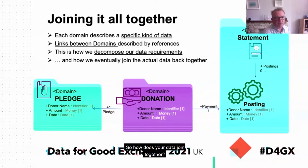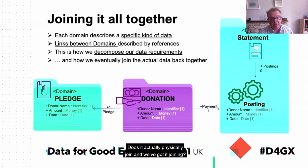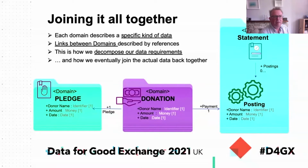So how does your data join together? Is it good? Is it logically joined, as I've said here? Does it actually physically join, and we've got it joining? Is the data integrity all good? We've got no problems with it. It doesn't, because we don't have these common identifiers across things, or we just don't know. So let's get some output from that.